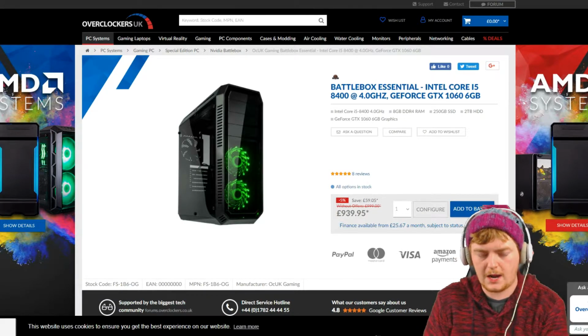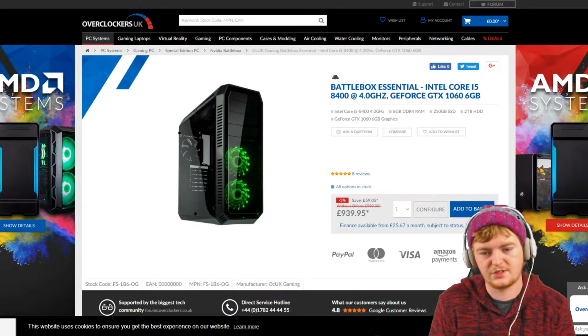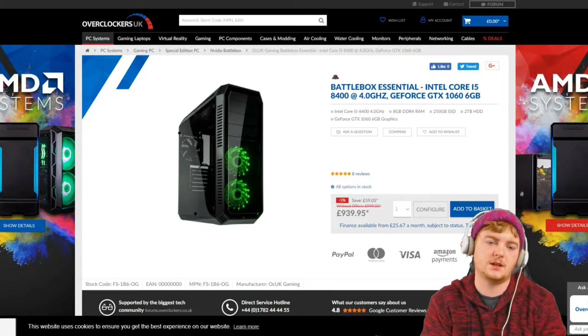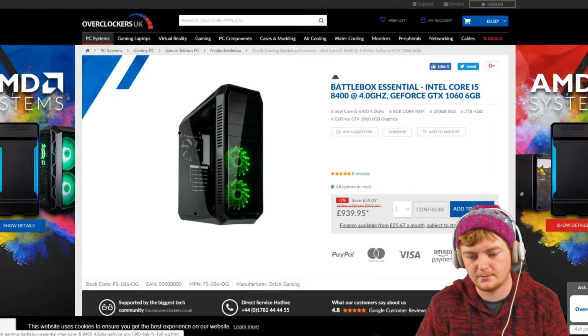is not as good, the RAM is less, and you're getting more storage, but storage is really the cheapest thing in there, and you're getting a lower rate graphics card. But if you were going to do something like that and pay £25 a month, like it says here, finance available from £25 a month.